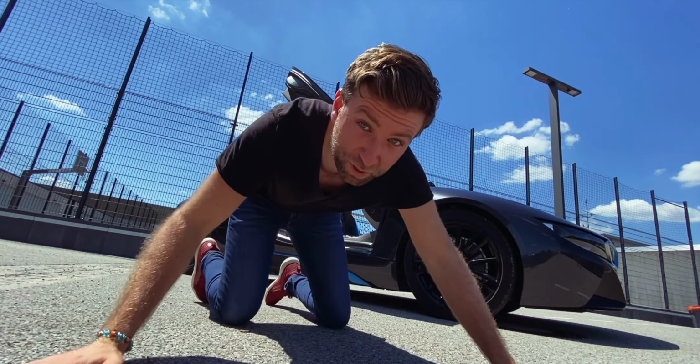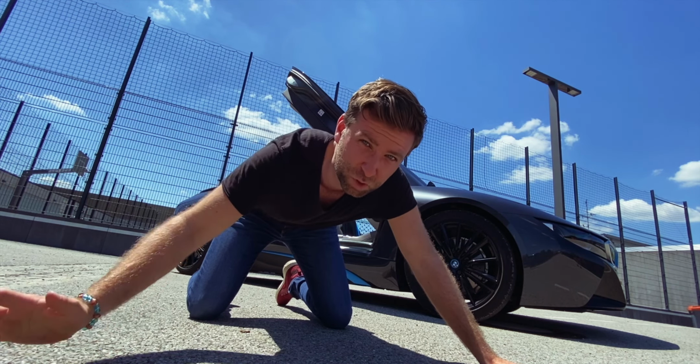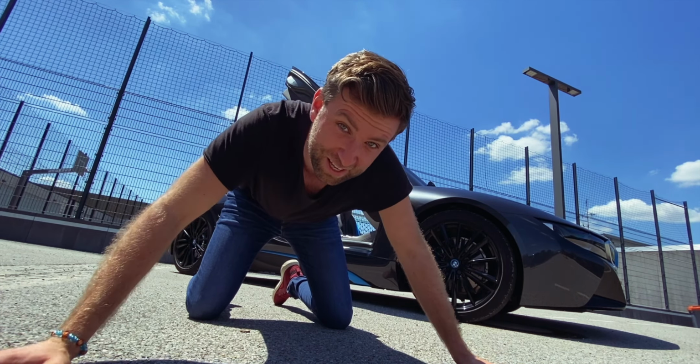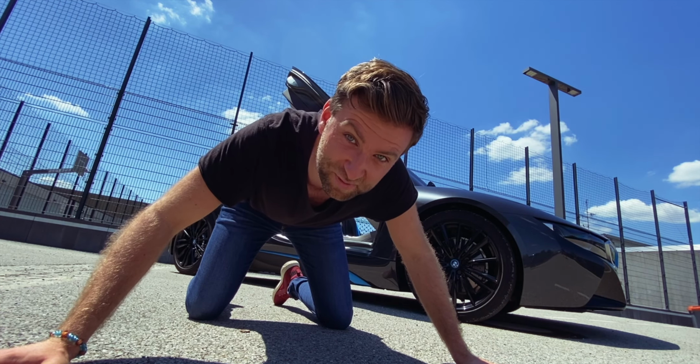Now, a lot of you probably are asking, how is it to drive such a car? And it's just pure amazement. It's beautiful. I mean, it runs super smooth. It's super fast. It's a lot of fun to drive. So I think we can admit that Germans and cars, that combination goes well.